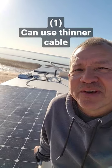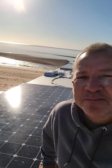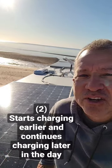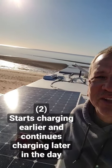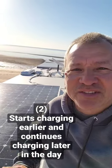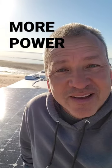Now the second benefit is something you may not be aware of, and that's with those higher voltages, they engage the MPPT controller sooner in the day, so you can start charging earlier when the sun is low like this, and it continues to charge later in the day, so that gives us a longer solar charging window throughout the day, which means more power.